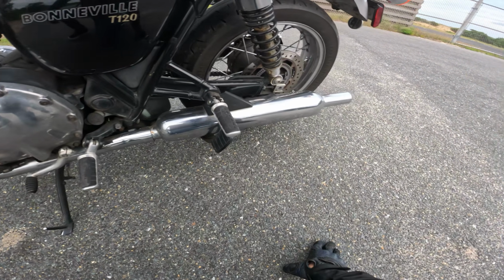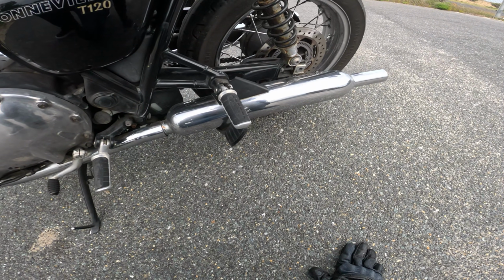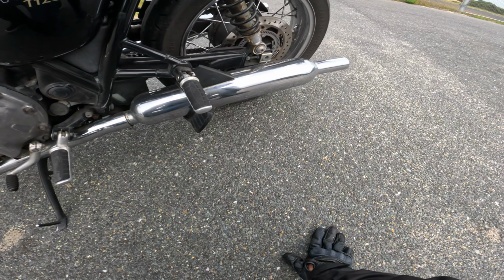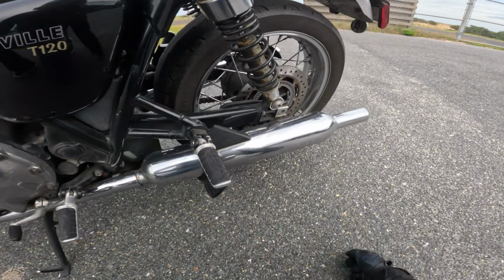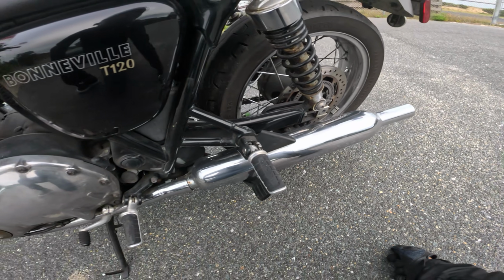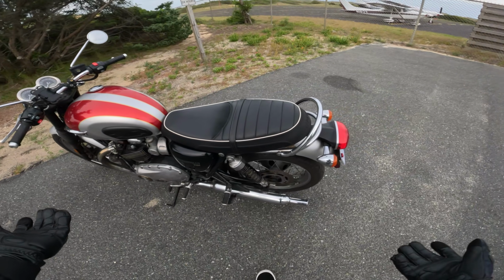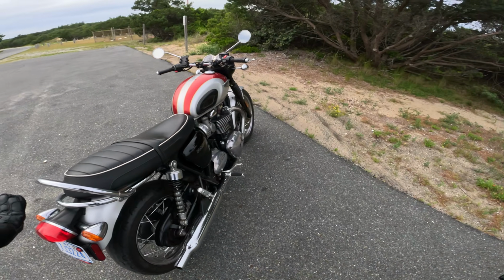Look at the chrome on the exhaust on the mufflers, or the silencers, as the British say. I mean, look at it. Oh my gosh, it's in perfect condition. Look at all this rust on the suspension. Oh my gosh. But it's all surface rust. This thing's holding up great, and just a perfect bike.